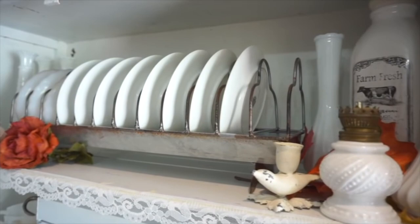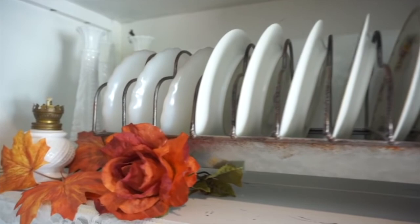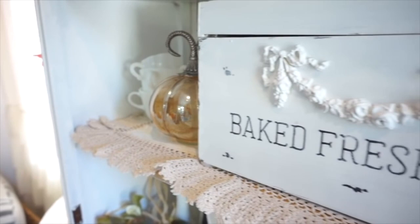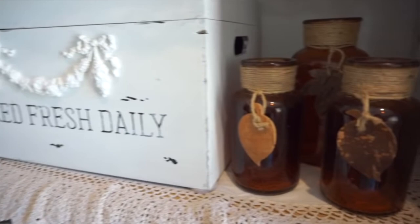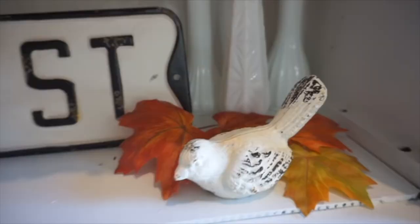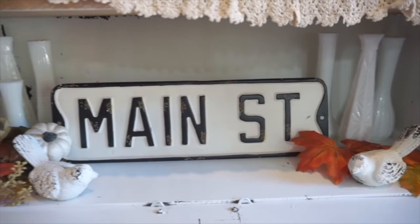Here in my hutch, I have this plate rack. It is definitely one of my favorite pieces that I have sitting in here. I purchased that at Hobby Lobby a few years ago. And then on the second shelf right below it, I have this bread box, and I did paint this and add the handle on the top and the applique. And I did stencil the baked fresh daily stencil that you see on the front. These really pretty amber colored jars were purchased at Joann's, and then this Main Street sign was purchased from Home Goods.